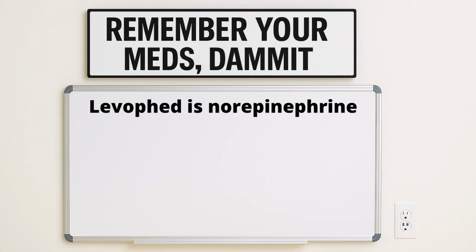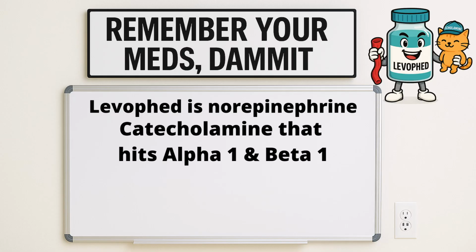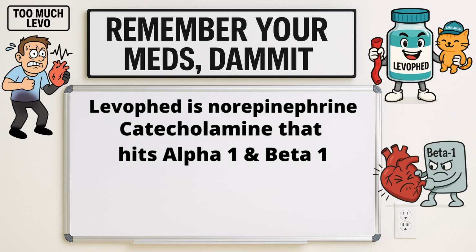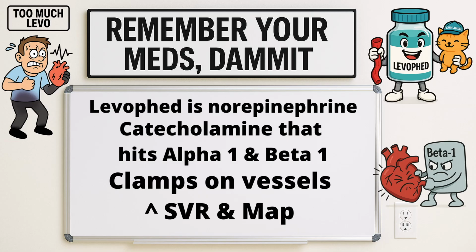First, we're going to give a broad overview of Levophed. Levophed is norepinephrine. It is a catecholamine that hits the alpha-1 adrenergic receptors with a very high affinity, and it also hits beta-1 adrenergic receptors with a moderate take. The immediate thing happening with Levo is it's going to tighten up that vascular smooth muscle, raise the systemic vascular resistance, or the SVR, and push our MAP, or mean arterial pressure, above 65, hopefully.